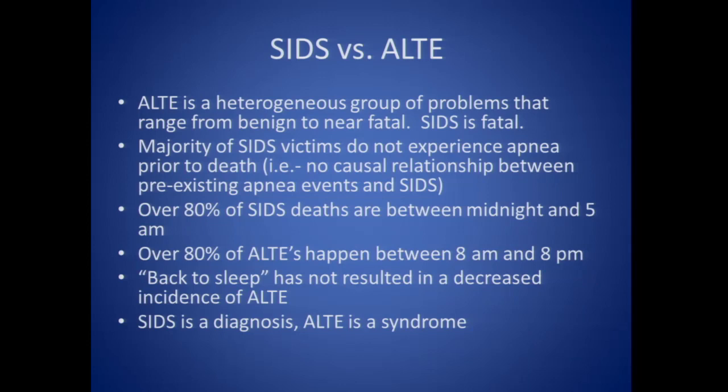Years ago, every kid who had a history of a sibling who had SIDS got sent home with an apnea monitor. Every study that's looked at home apnea monitors for prevention of SIDS shows they don't work. They don't do anything, okay? Most kids with SIDS don't have any apnea events ahead of time.